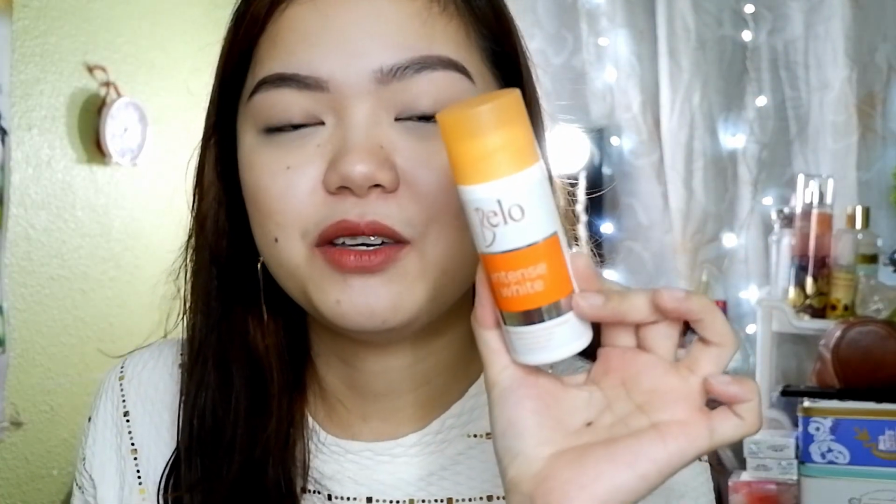This is the Bello Intense White Advanced Whitening Formula Anti-Perspirant Deodorant. 48-hour protection, alcohol-free, and anti-stain na deo. Yan. So, I've been using this for quite some time already. As in, like, ilang buwan na. Sobrang tagal ko na siyang ginagamit.